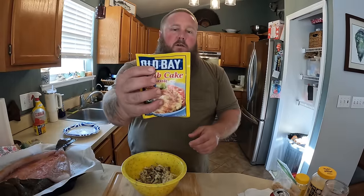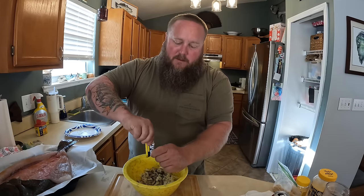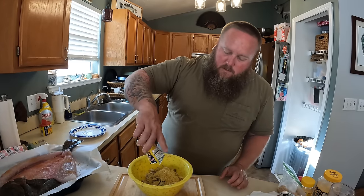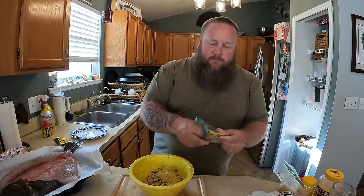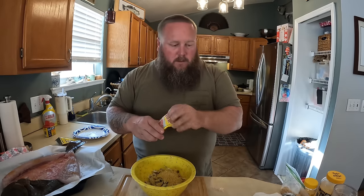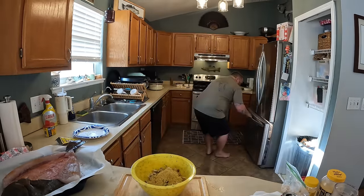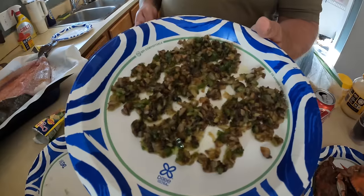We have Old Bay crab cake mix. This stuff is amazing. I've tried to make crab cakes on my own, and this stuff just makes good crab cakes. So I'm gonna do one packet of that. Then I got a half a packet that was just in there, and I figured, why not? Do that. Then I've got that onion, pepper, and mushroom mixture that was cooling off in my freezer. We'll go in with that.